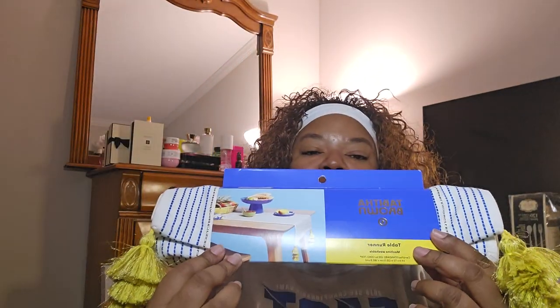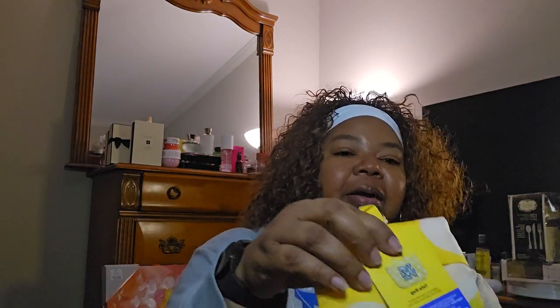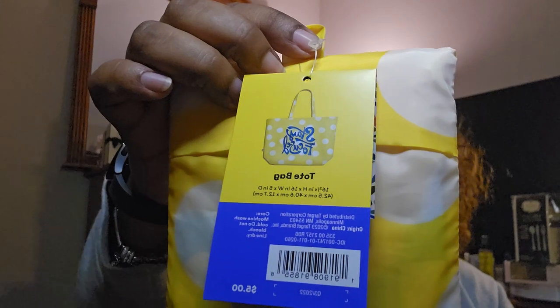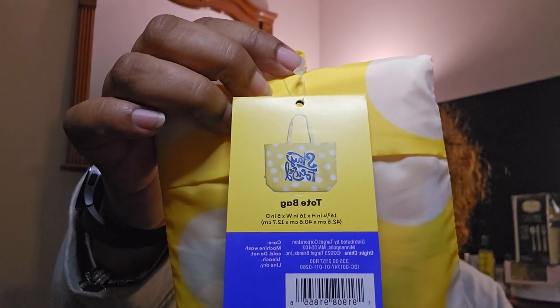And both of these are table runners that you can use in either an indoor or even an outdoor type setting. Now, I have a couple more pieces to show you guys, but check this out. This cute little tote bag, this is actually what it looks like when you take it out of the packaging. Y'all, isn't that cute? Okay.